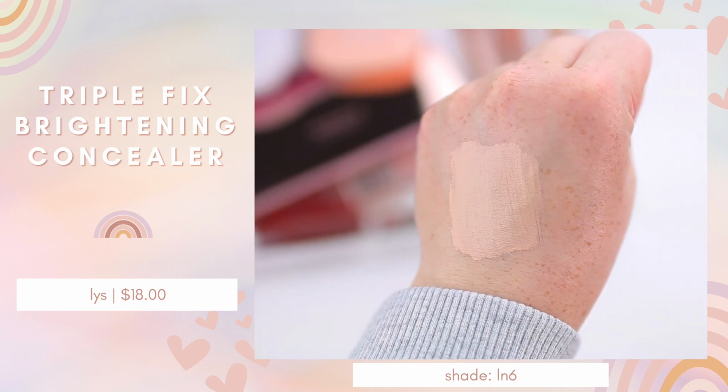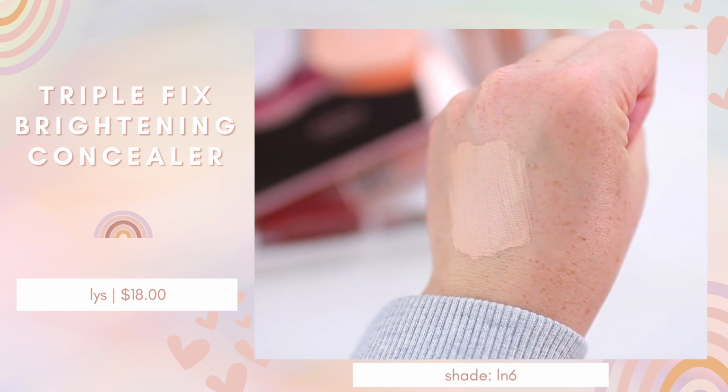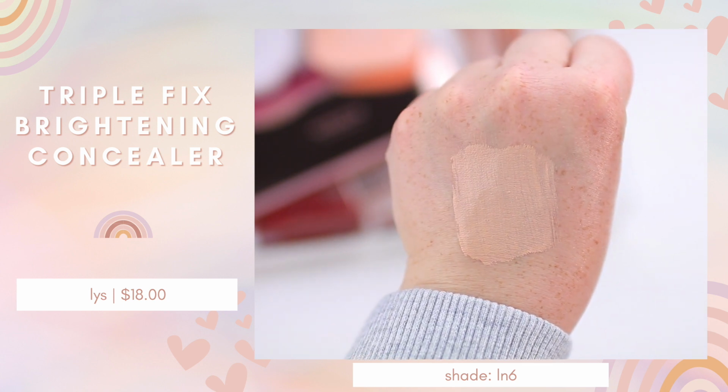Again, it's a very smooth, lightweight, blendable formula. If you have dry skin, I think you'll enjoy this one because I do find it to be more hydrating, and it's not quite as long lasting as the KVD concealer, but I don't find that this one really settles into fine lines like a lot of other concealers do, especially if they're more of a light coverage, lightweight formula like this one.